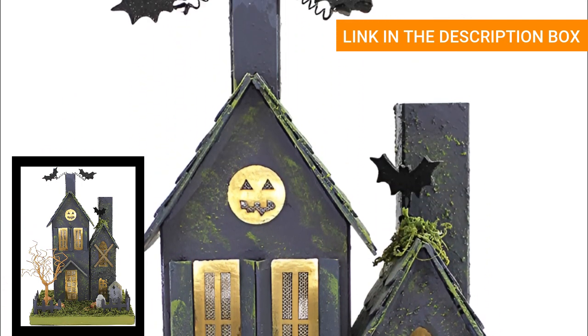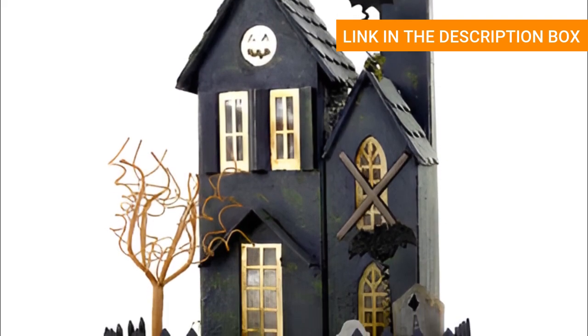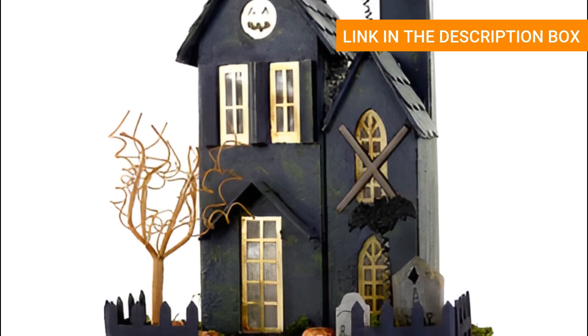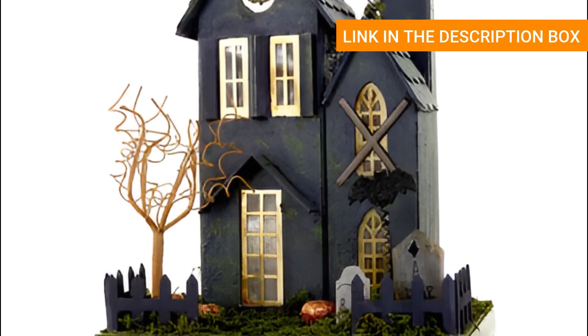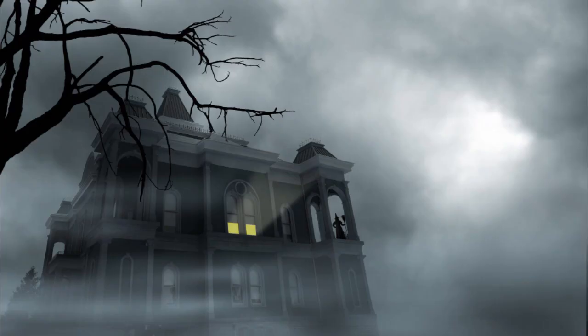This spooky Halloween house is perfect to start or add to your Halloween village. Its macabre scene with the tombstones in the front yard and the bats flying over the chimneys is so much fun. Add trees and fallen leaves for a terrific display.